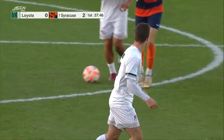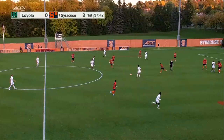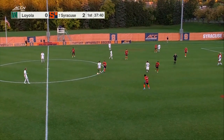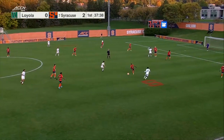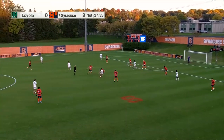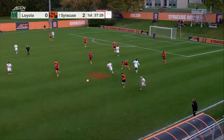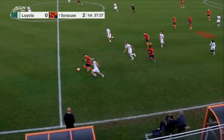Good play for McAvoy to be in the position to receive that ball and shield it away from Singleman. And with those fouls already, there's been a couple for these two teams who have committed a lot of fouls in the past. For Loyola, the two teams have been really physical.